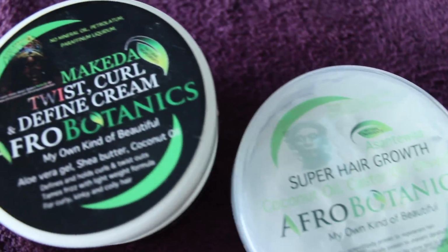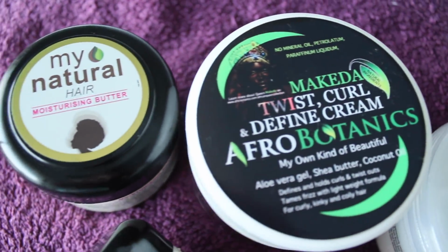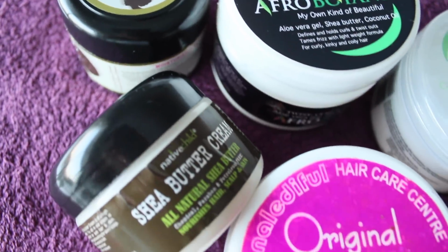Today I'm talking about the best winter butters that I've come across here in SA, all available in most of our drugstores, and I can't keep the secret anymore. These are things that have been working amazingly on my dry hair, especially now that it's winter, plus living in Joburg, and the added fact that I am preggy, so other things are a whole lot drier, like my scalp and my hair, so I've needed that extra moisture and that extra butteriness, but I'm not going to keep that to myself. I'm going to share it with you, you know what I'm saying?